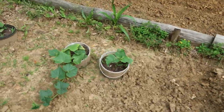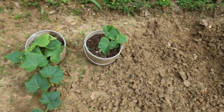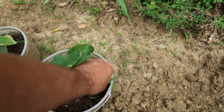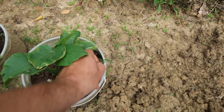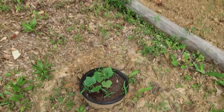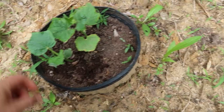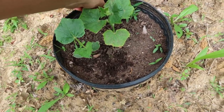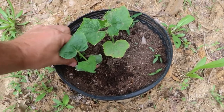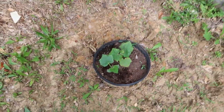Then here's my cucumbers right here. My buckets, I got one right here running. And then right there, looks like I'm going to get in here this evening, pull some of this grass out, and water these. I just want to try to see what these do in these containers. I'm just curious, you know, I never done that before. Just want to see how it turns out.